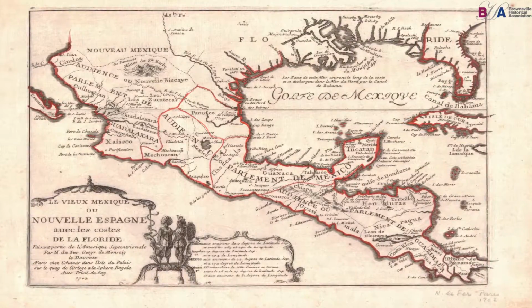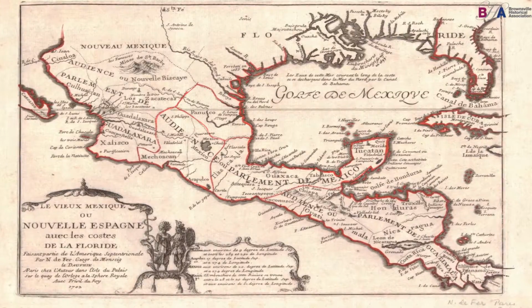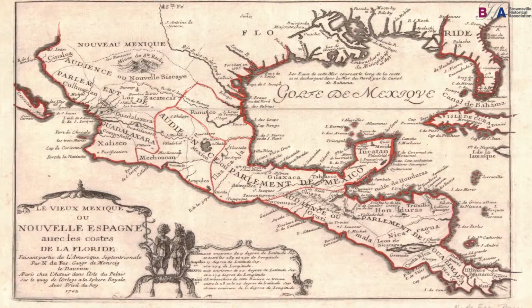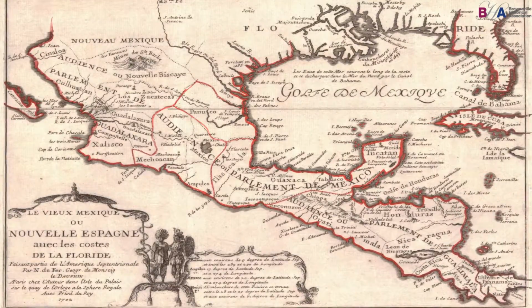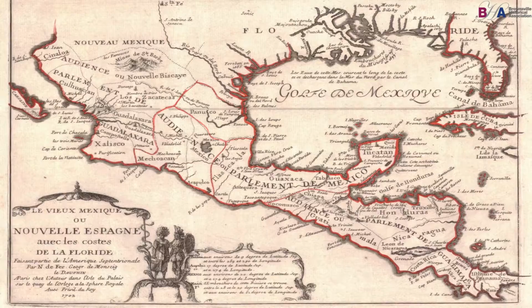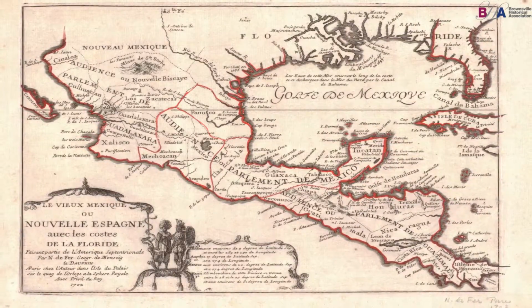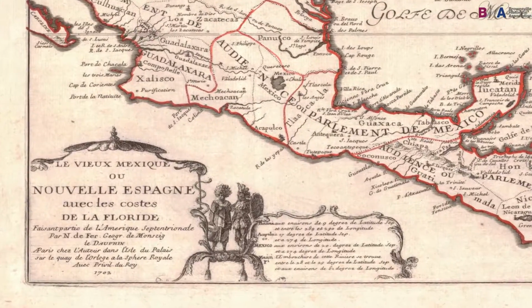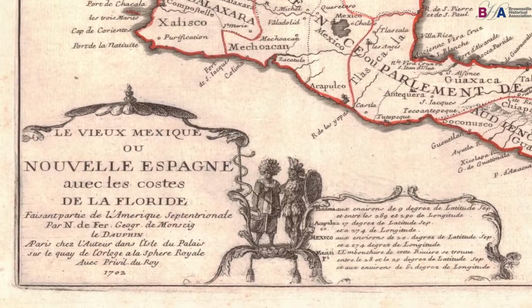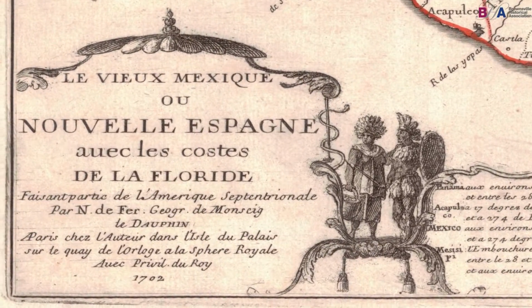This 1702 map is a French map. Although most maps of Mexico and New Spain are Spanish, this is a French map, and it's an interesting map because it was printed in Paris, France. This 1702 map is of New Spain, including Mexico, by the famous cartographer to King Louis XIV, Nicolas de Fer.